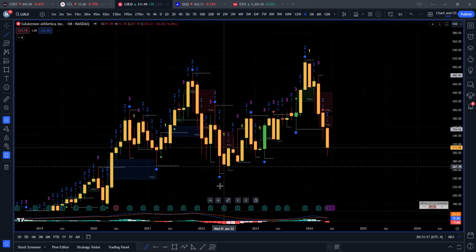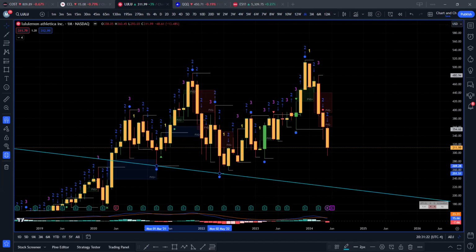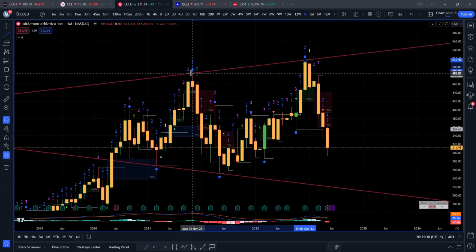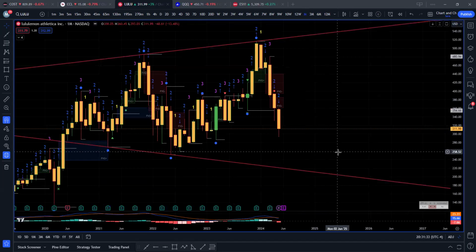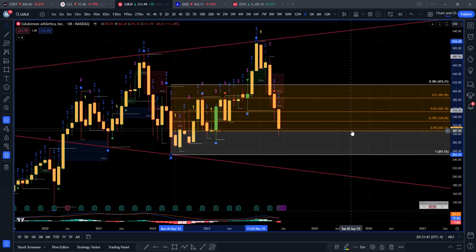So first thing I do is on the monthly, I draw out my broad information. Actually, that should be the monthly. Voila. There we go. Right. So we're at our highs there, up there, from there to up there. Okay, we're just a little bit below OTE entry, but it looks like we're stopping short of these lows over here.